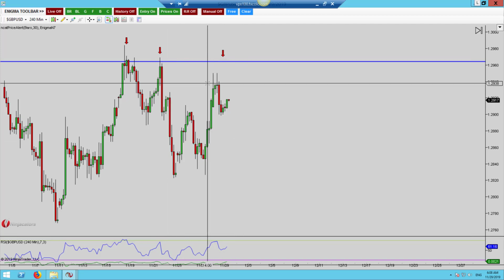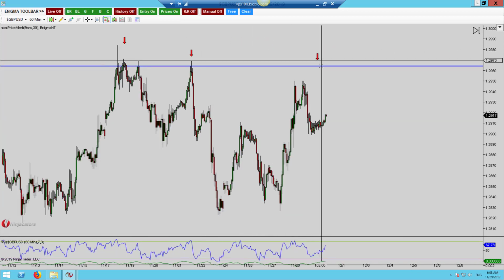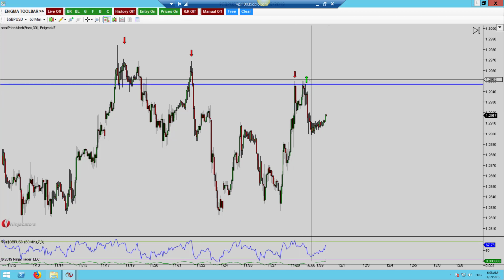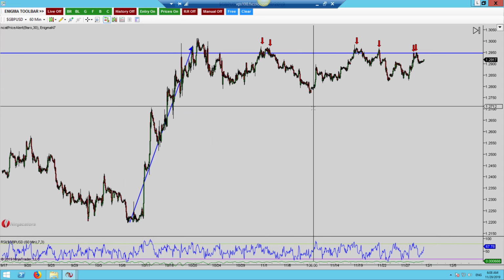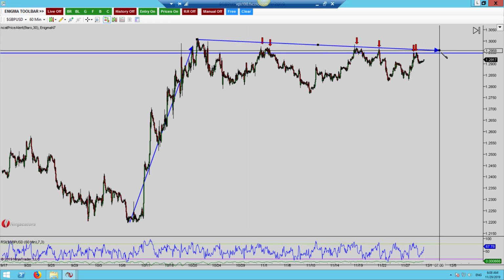And I'm going to have to drop down to the 60-minute time frame here. And it's this double top right here. So I'm going to move this down to this point. Another double top. And this one is actually pulling back for a 2618 trade. So how do I draw this? Let's have a look. Just like that.